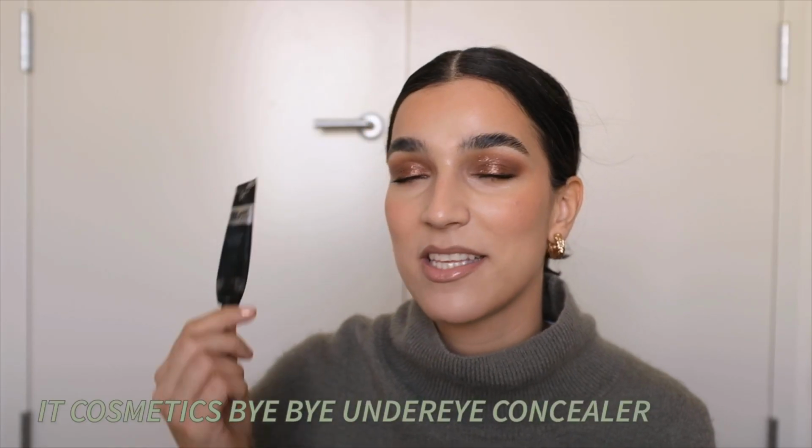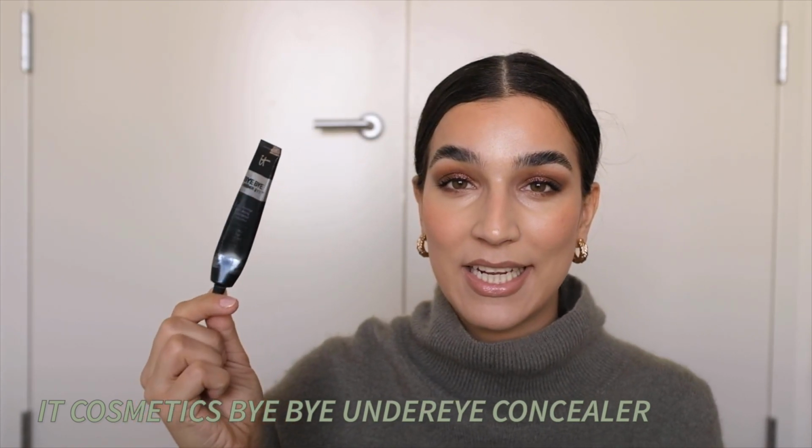Then for concealers, we have 3. I'm gonna start off with my absolute fave, which if you watch my videos, you know. This is the Cosmetics by Under Eye in medium tan. It's a full coverage, waterproof concealer, but what I love about it is it's almost like a pot concealer, but in a tube, because it's very glowy, dewy. It just gives this very dewy under eye finish that I have today.